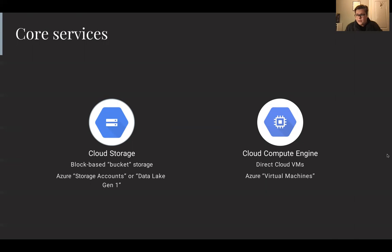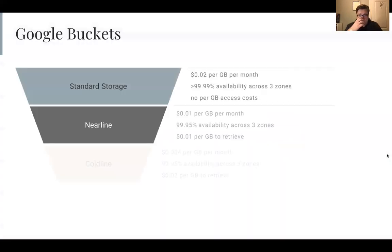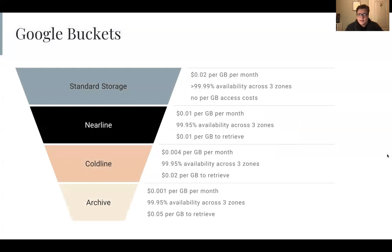In Google, which is what we're going to be using for a lot of these examples, Google Cloud Platform or GCP, that is just called cloud storage. Azure call them storage accounts or Data Lake Gen 1, and there's a Gen 2 that's just been released as well. And in AWS, the common one is S3 storage. For cloud compute, again, that's often Compute Engine, where you find VMs for Google. If you're on Azure, look for virtual machines or EC2 for AWS. Now, bucket storage.